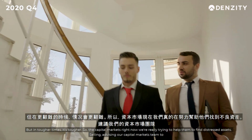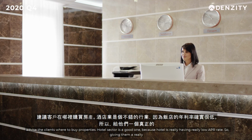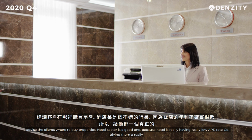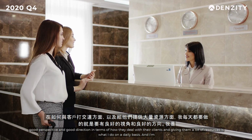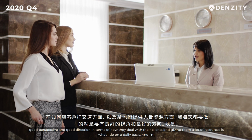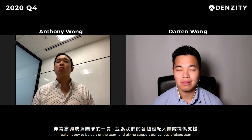So in the capital markets right now, we're really trying to help them find distressed assets, advising our capital markets team to advise the clients where to buy properties. The hotel sector is a good one, because hotels have really low ADR rates. So giving them a good perspective and direction in terms of how they deal with their clients, and giving them a lot of resources, is what I do on a daily basis. And I'm really happy to be part of the team and support our various brokers teams.